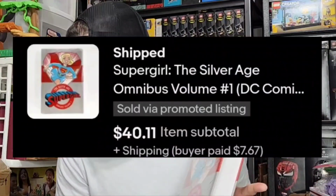I'm gonna knock some books out here. There's two. Supergirl, the Silver Age Omnibus. Still don't know how to say that. Volume 1. It is sealed in great condition, and this was a part of that big book bulk buy that I made, and it's only 34 cents. I sold it today for $40 plus about $8 shipping.